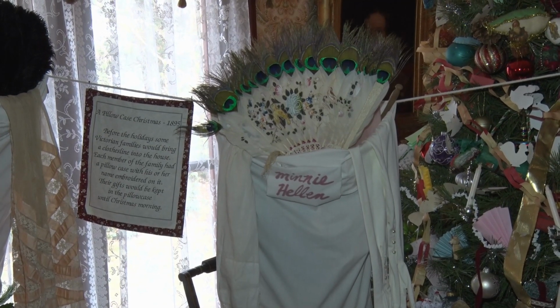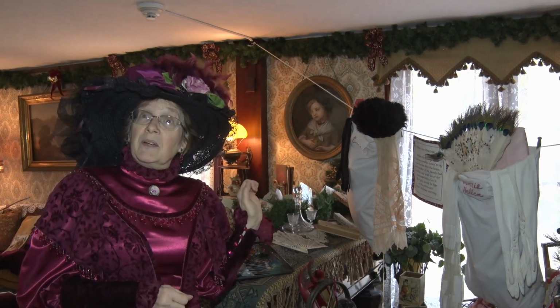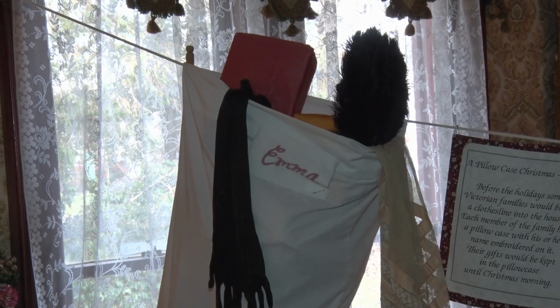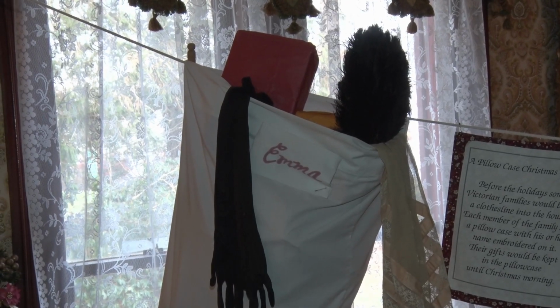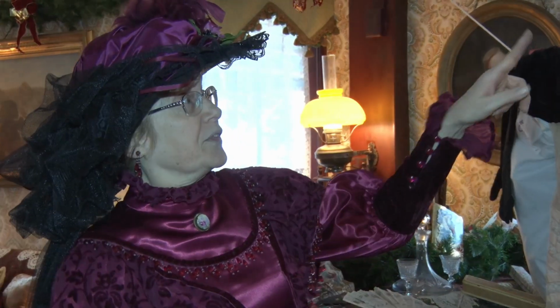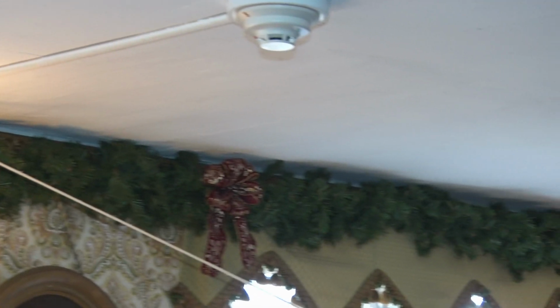We get quite a few children in school groups through, and I always tell them to ask their parents if they can switch out their modern stocking for a pillowcase and tell them that it's historically accurate. Then the parents can't refuse. And of course, back in this time period, all of the roped garland and the tree itself would be natural, but with modern safety laws, we prefer to keep things artificial.